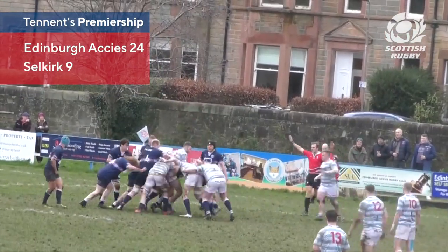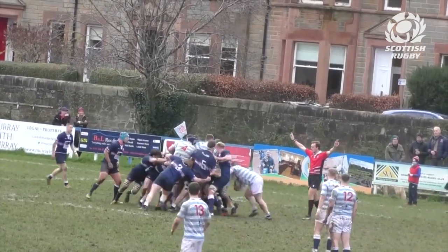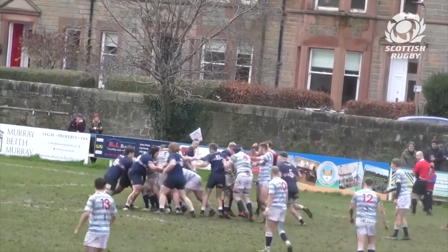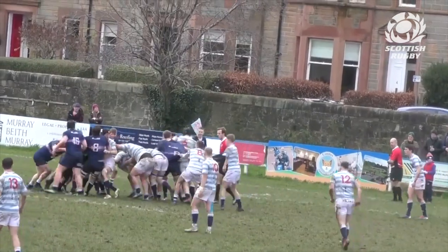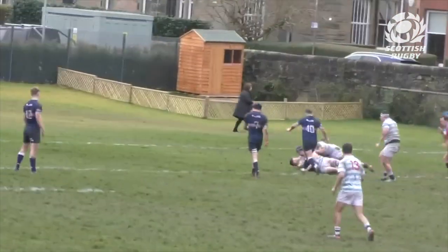Edinburgh Accies got the job done at Raeburn Place with a bonus point win against Selkirk. They had to wait until the final play of the day for that all-important fourth try, but their persistence paid off and secured a vital 5 points in their quest for a playoff spot.